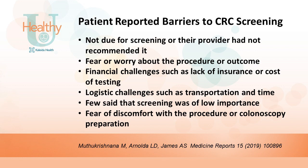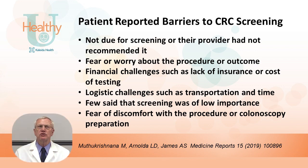So since we know this, why isn't everybody getting screened? Well, patients have issues with how the screening is performed, and there are barriers. So these are patient-reported barriers to colorectal cancer screening. One of the big things is the information isn't conveyed, that screening's important and recommended, so patients report that their providers don't recommend it, or that's one of the issues.